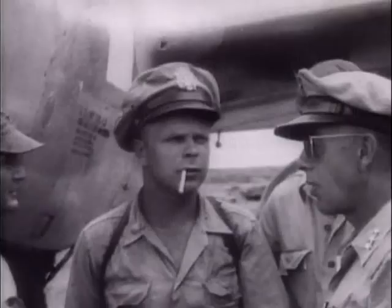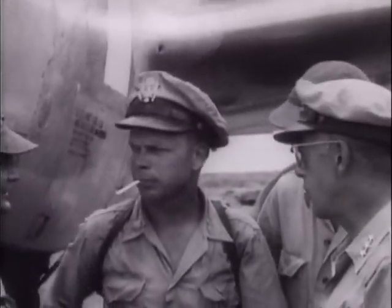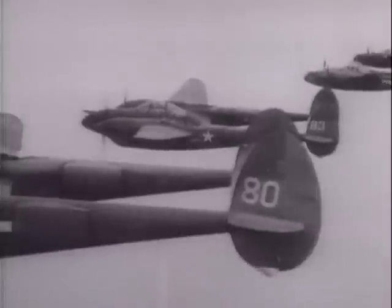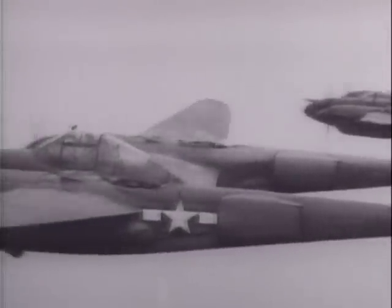But the all-time Lightning ace, with no less than 40 kills, was Richard Bong. Bong flew all of his combat missions in P-38s, and even the fabled agility of the Zero was no match for his almost uncanny ability to dispatch enemy aircraft.